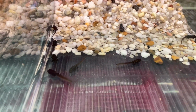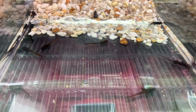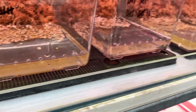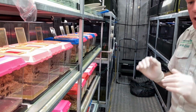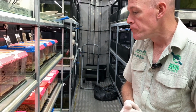But in that process, they need to be able to climb out of the water. So we put them in these little tanks, and then over the next kind of 4 or 5 days after they develop their front legs, they'll climb out into the gravel and up into the moss. And there they'll go through their full stage to metamorphosis, and then after that point, they'll be transferred to one of our little terrestrial tanks where we'll start feeding them up, and they'll go on their growth journey.